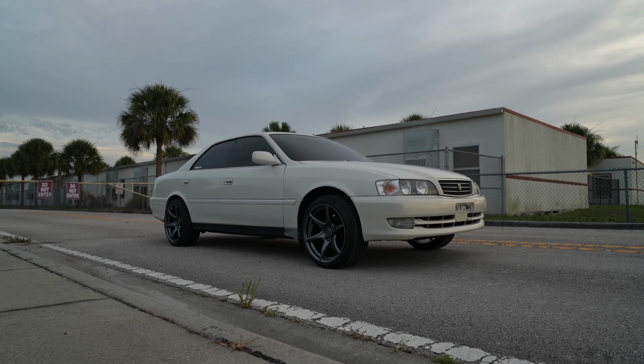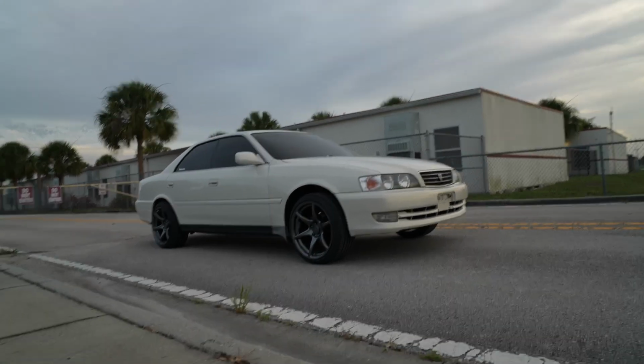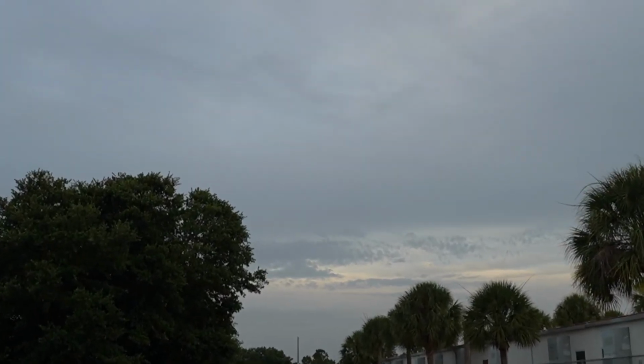Is that a Mustang? That's a Mustang. And keep it as stock as you want. And people like Mustangs over there. I think they're fast.